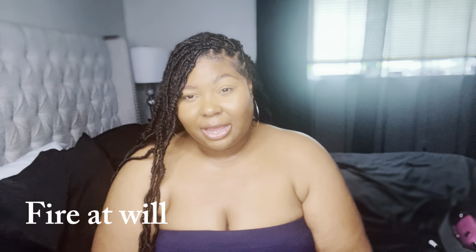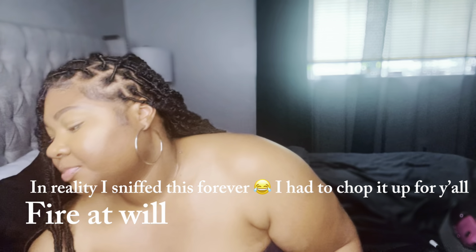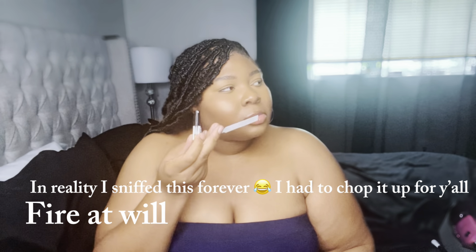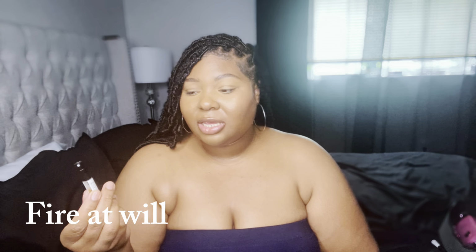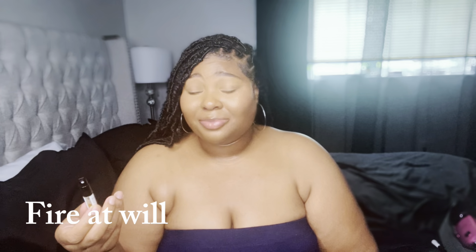Give it some time to dry down, because right now I'm just getting vanilla. Let me get a tester strip. Not sure about this one. Okay, maybe. I'm just getting vanilla. I'm not getting anything else. No aromatics, and I don't know what's in here, but that's all I'm getting.